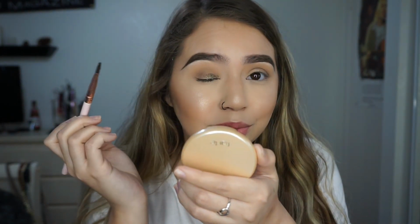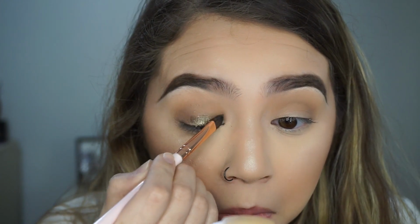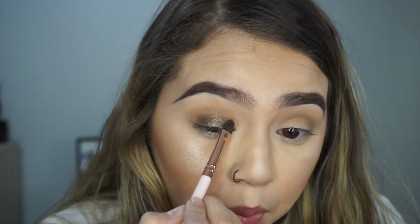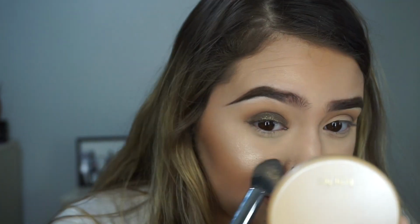Ooh, that's actually really pretty. Let me zoom you guys in because it's really, really pretty. Seriously, such a pretty eyeshadow, you guys. Wow. I'm gonna go in with my blending brush and just blend out the edges. A little bit of fallout though, that's the only thing.